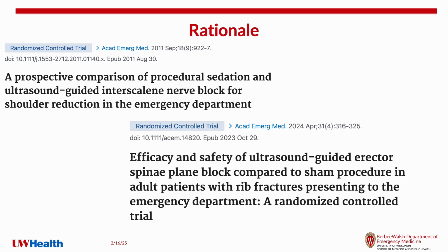The benefits extend beyond hip fractures. An RCT in 2011 showed the interscalene nerve block for shoulder reductions decreased ED length of stay by 77 minutes, from 177 to 100 minutes. The group receiving sedation averaged 47 minutes of time with a provider in the room versus only 5 minutes for the nerve block group. This means that you can free up 42 minutes on a busy shift by reaching for an interscalene nerve block over procedural sedation for a tricky shoulder reduction.